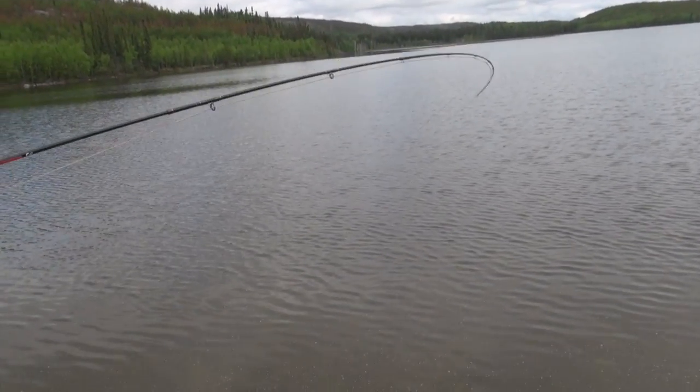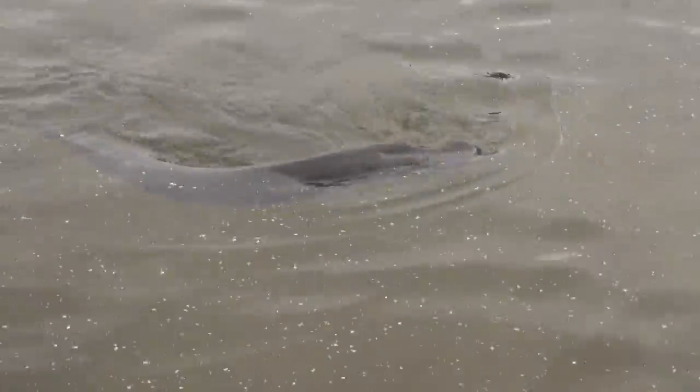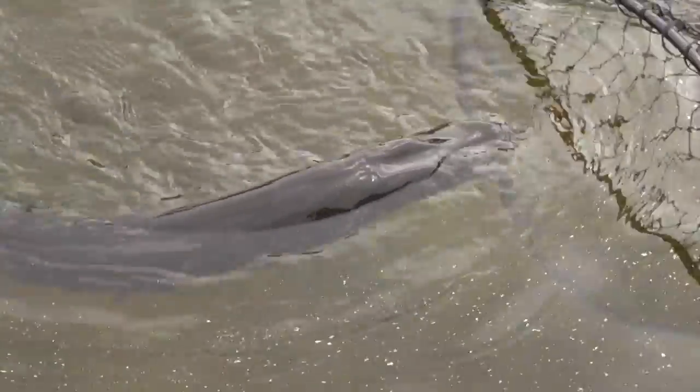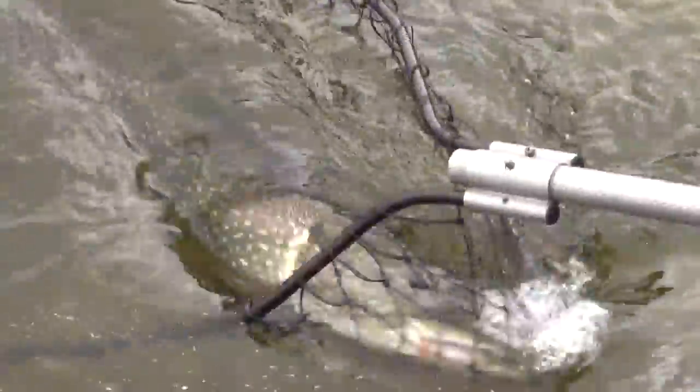Now, the thing about that is these fish are coming out of the spawn, and so they're coming out to eat, so they're pretty aggressive also. So that's why fly fishermen early in the season can be so effective.